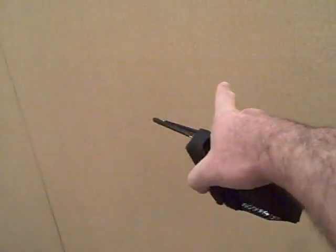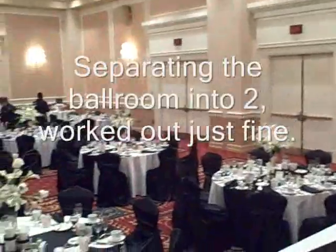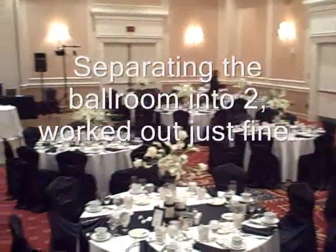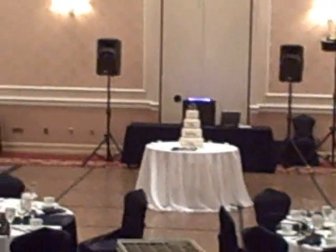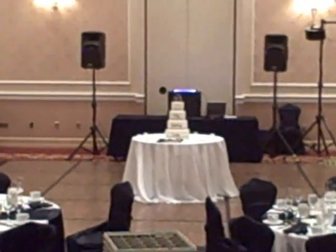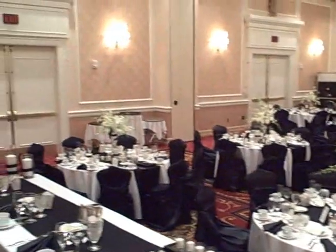And right here you'll notice they've got the expansion wall here just to separate the ballrooms for 2 weddings in one evening. Got my gear set up right here. So in this case, the DJ is right there.